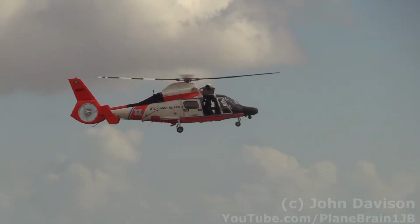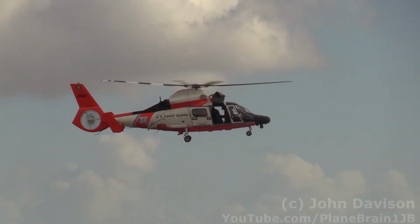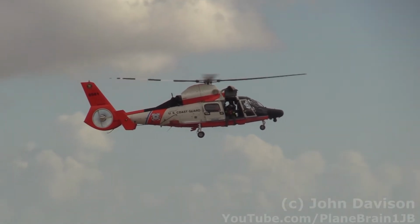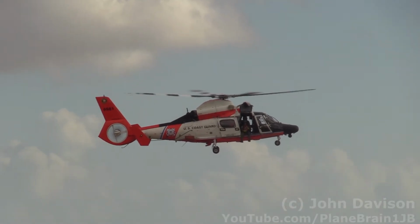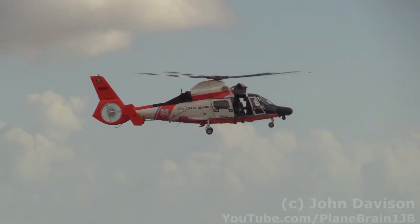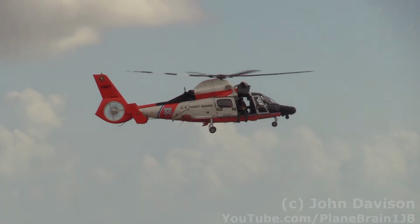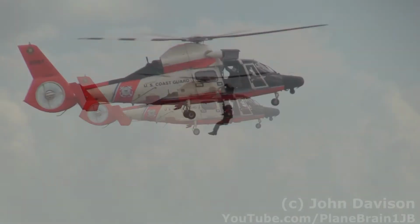The MH-65 is now on scene searching for our simulated survivor. The Dolphin is capable of speeds up to 175 knots and is equipped with one of the most advanced avionics packages of any military helicopter. However, finding a person in the water can be very difficult, so it's very important that boaters always wear their life jackets with striping and carry internationally recognized signaling devices such as flares to assist the Coast Guard in their search.